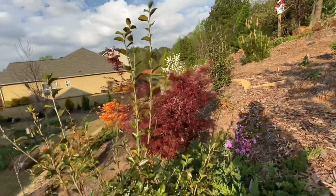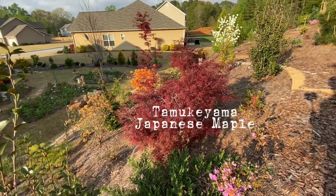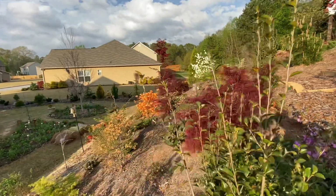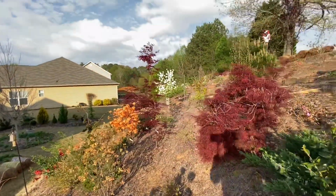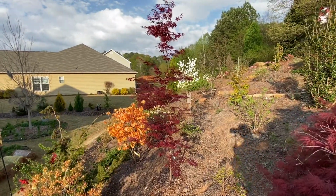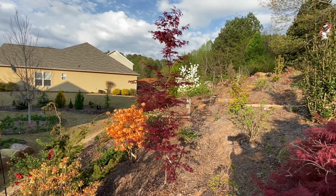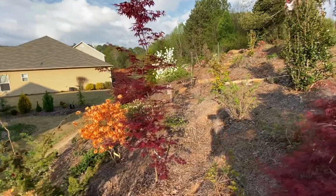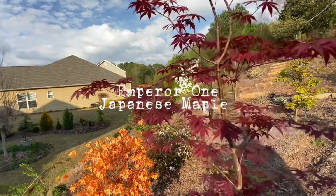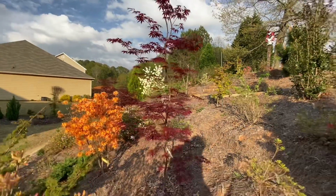Make our way over here to the Japanese maple. This is a Tamukiyama. Oh, let me introduce you to this new Japanese maple that we have here. And this is an Emperor 1 Japanese maple. I planted this last year and it's looking real good. Emperor 1 is from the Bloodgood Japanese maple. They just improved on it, so it's better for my sun garden.